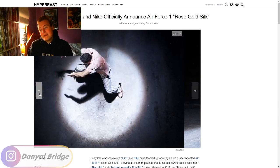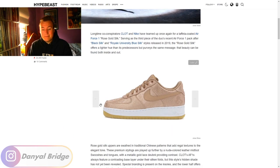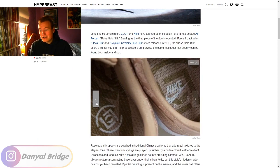Would I pick these up? I mean, hey, I would love to pick up a pair of the CLOT Air Force ones. I'd pick up these if they were made in a size US 16 or 17. I doubt that's going to happen though. I reckon the highest they would go to is like a US 15. They would not go any higher than that.